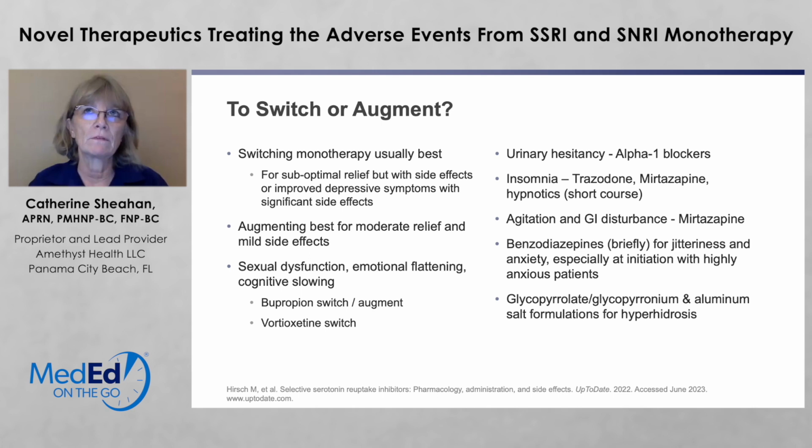Should we have notable side effects? The best approach for switching is if the patient has minimal relief and significant side effects, it's time to switch. You can always try another SSRI. Duloxetine has a good effect for cognitive slowing. However, it has a high side effect profile.